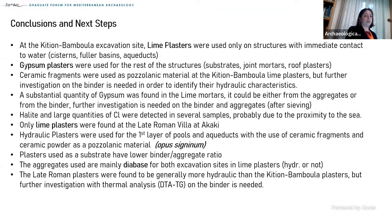At Akaki, only lime plasters were found, and we see the use of hydraulic plaster as the first layer to the pools and the aqueducts, with the use of ceramic fragments and powder as a pozzolanic material. So we have the use of opus signinum in this excavation site. The plasters used as a substrate have a lower binder to aggregate ratio, but again, we need to do further analysis on that to be exactly sure about it. The aggregates used were mainly diabase for both excavation sites, at least for the lime plasters. And lastly, the late Roman plasters seem to be generally more hydraulic than the Kition plaster samples, but further investigation with thermal analysis of the binder needs to be done.